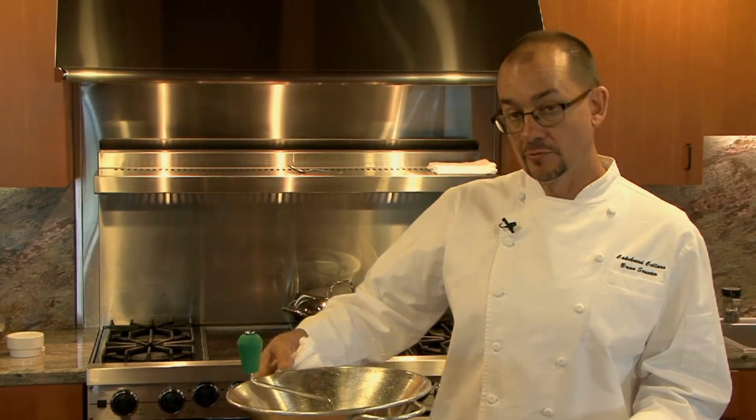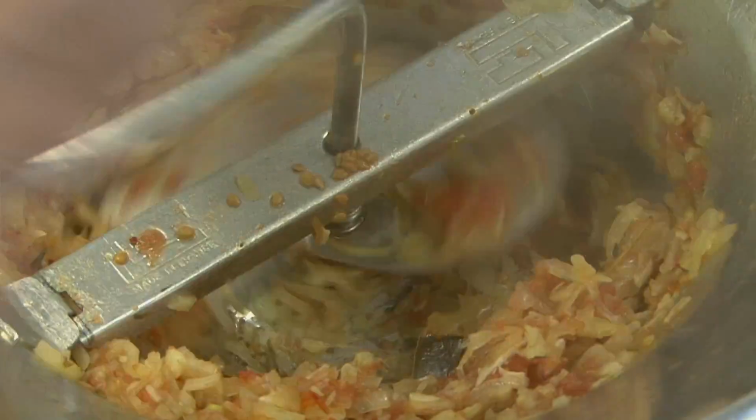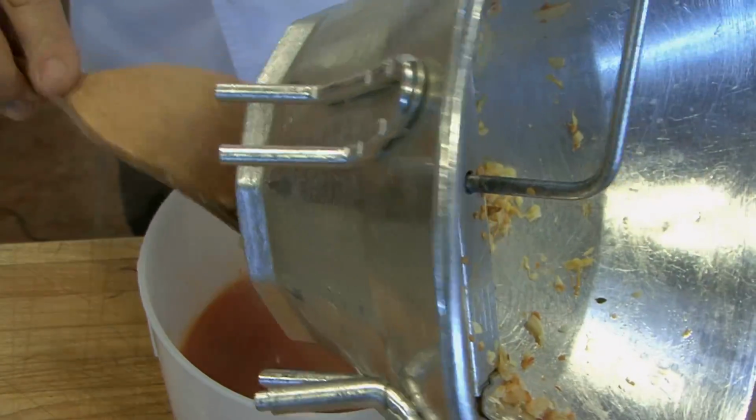After about a half an hour, we're gonna run it through a food mill. I'm just gonna pour this in gently. So we're gonna get all the flavor out of the vegetables, and it's gonna help contribute some of the body to the broth as well.